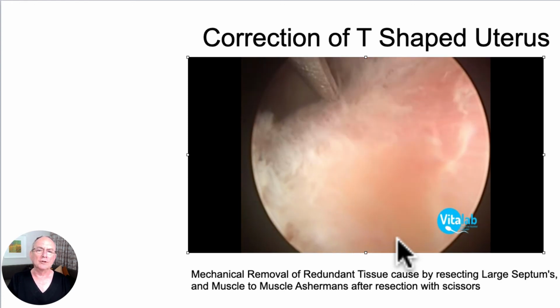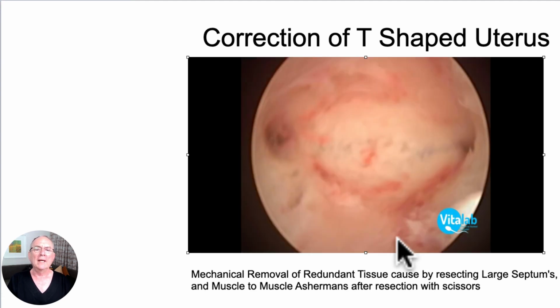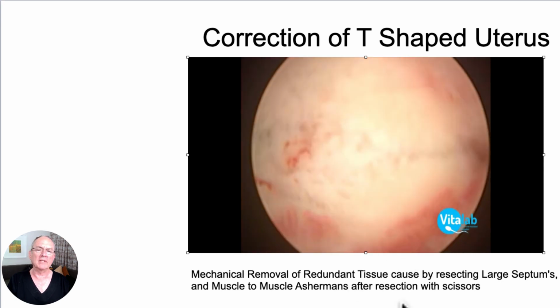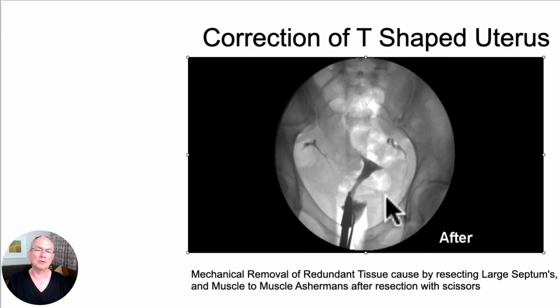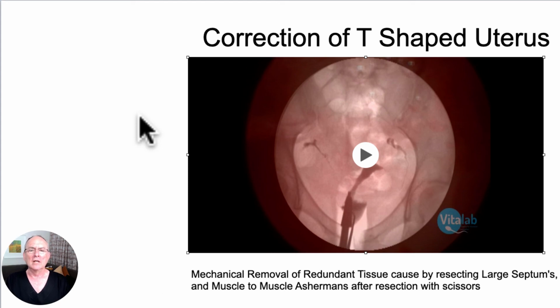And here you can see the TrueClear Ultra that we use to finally remove the redundant tissue. And that's a picture basically once we are finished. You can see the enlargement of the cavity, and we've probably got a 1.5 to 2 times increase in the size of the cavity. And here's the post-op HSG showing you the absolutely normal cavity, and we have a reasonable size study of our own now showing the outcome of this procedure in patients who've had previous implantation failure or early miscarriages. When we correct the uterus, we get a take-home baby.